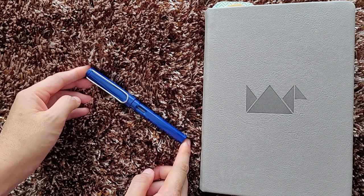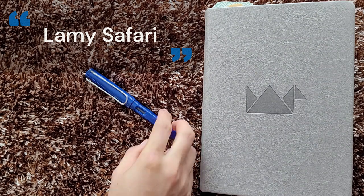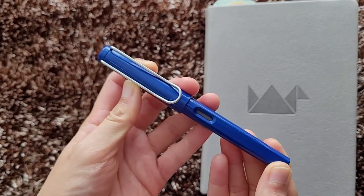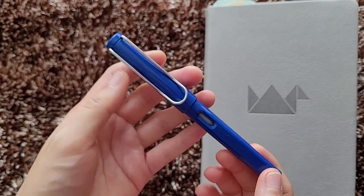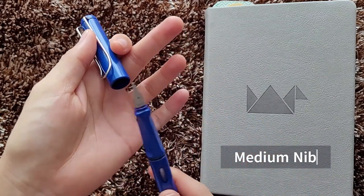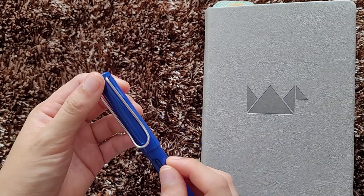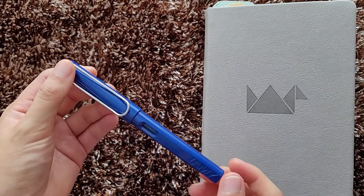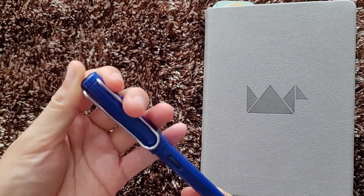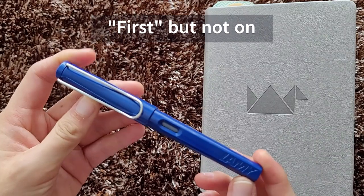It was a gift from someone at work, and it is the Lamy Safari, as most of you would know. When I first got it, I immediately didn't like the way it looked, but I loved the way it wrote. It is a medium nib, and I think that's the reason why I didn't like the way it wrote either. It was too wide for my paper. My paper wasn't fountain pen friendly, but I loved the smoothness of it, so I wanted a finer nib. So that's the reason why it was my first pen and not my only pen.